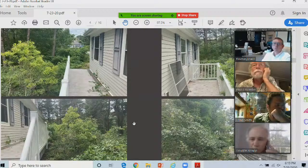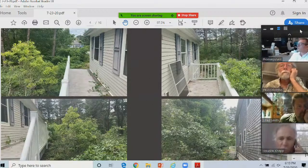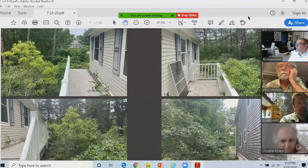Just so the commissioners can see some of the photos I showed earlier, this is one of those lots that, as Doug referred to, has a lot of wetlands surrounding it. It's ACEC, it's flood zone, there's coastal bank, there's wetlands. A couple of these lots were kind of shoehorned in as far as the house footprints, but not a lot of room for landscaping around, as you can see from the photos.